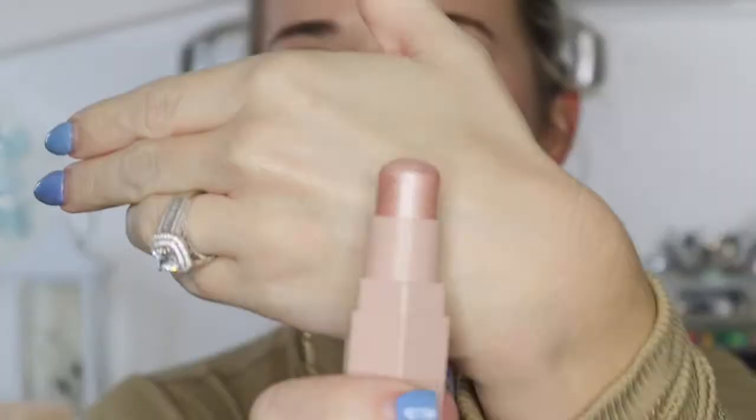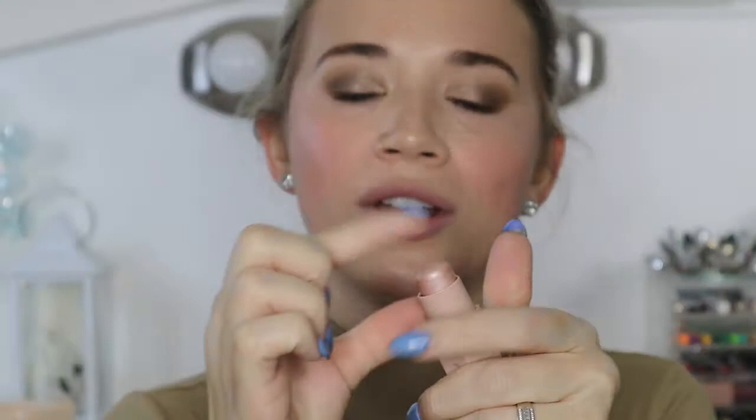All right, next product I'm going to use is the Fenty Matchstick. This is their highlighter formula. This is in Starstruck. It's a very beautiful kind of pinky, champagne-y type color. So I just rub my fingers on the top of the product, and then I just tap it onto my cheekbones, the high places of my face.